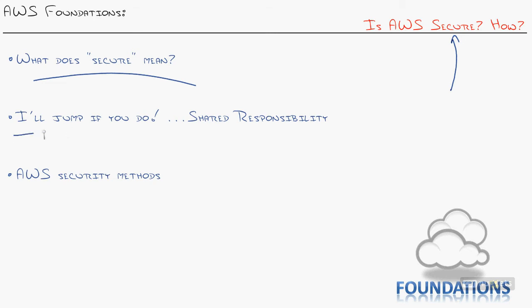Second statement is, I'll jump if you do. This is a shared responsibility environment. Amazon is coming in and saying, hey, we've done our part to secure the environment, but you need to do yours. If you don't do yours, then we can't ensure that your environment is protected. So we'll look at what shared responsibility means and what Amazon Web Services has done to implement security and give you the tools that you need to practice security in your cloud environment.